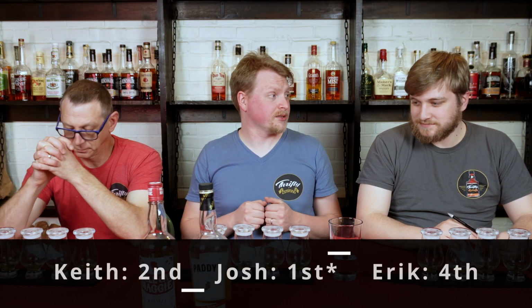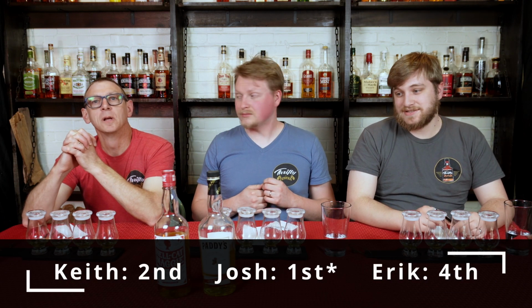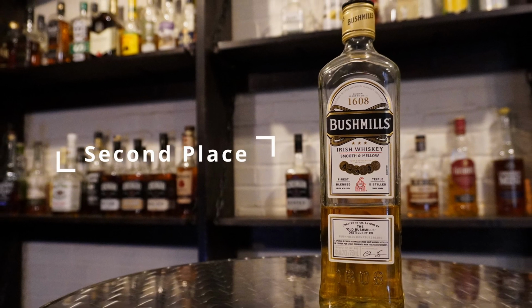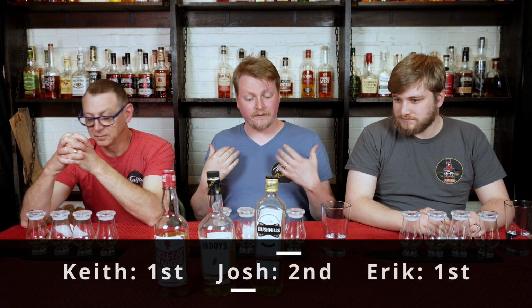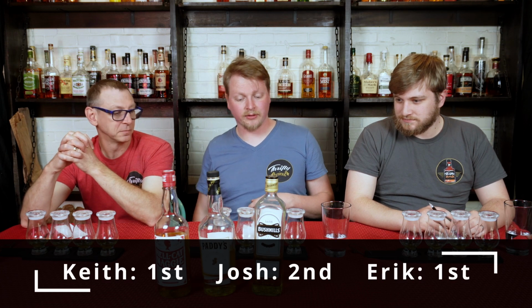Coming in second place for us, then, is Glass C. I had Glass C in second place. I had Glass C in last place. Second. Glass C is Bushmills, which leaves Glass A, which is our unanimous first place bottle.